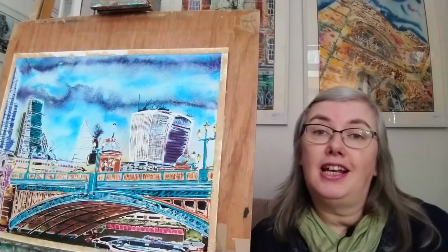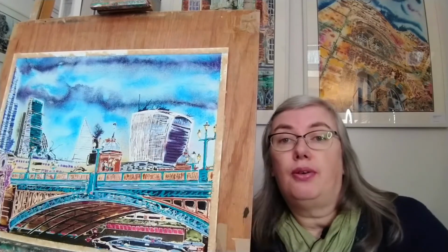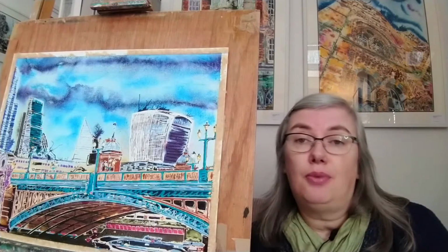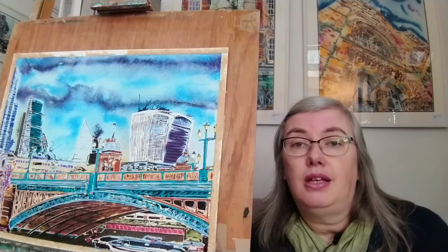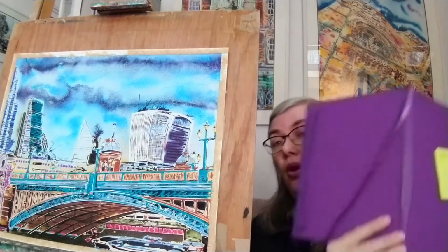I'm here for Saturday Night Live art shows and I'm going to share my painting with you, which is called Southwark Bridge. Now, every week I do a meditation on a painting or two, and by that I mean I sit down with the painting and look at it for 10 minutes. And at the end of the 10 minutes, I've usually got lots of ideas that have come to my mind. So I write them down in a book, and this is the book I'm working on at the moment.